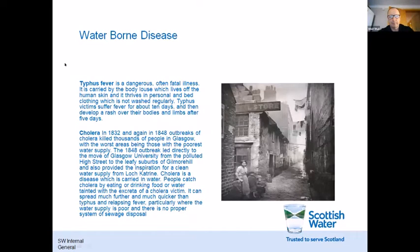Sorry. Okay, so on the right, I've got a picture of an old tenement close or street. It gives an idea of how close and cramped the conditions were. You see washing hanging overhead, and obviously the bit of Gardyloo going on as well, human waste being chucked out the windows, etc. So that gave rise to typhus.